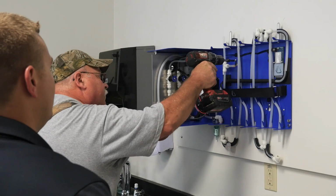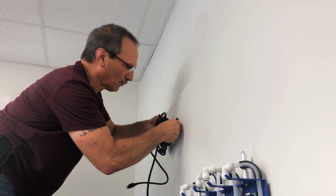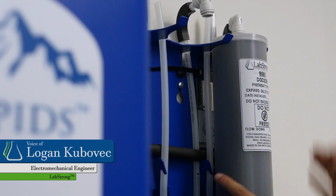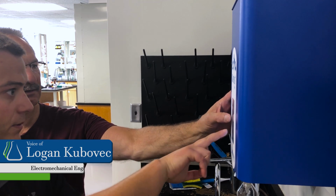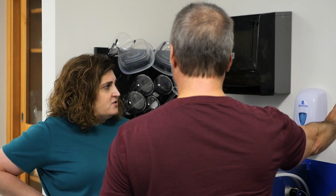The second reason is because we were able to get water that was even more pure than one of the other systems we were looking at. So the Rapids has been developed for 3 years. I'm very excited to see it be utilized, and I'm looking forward to feedback. I think that's great, yeah.